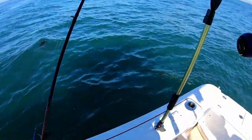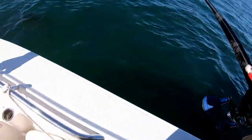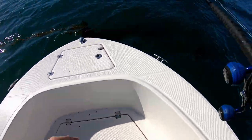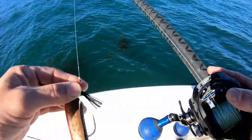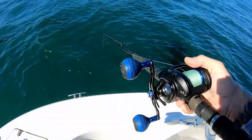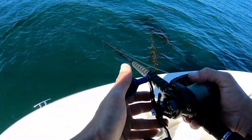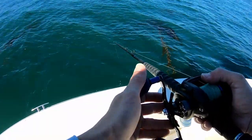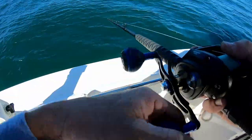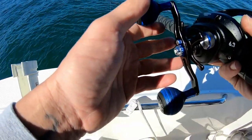My GoPro froze up on me when I had that other calico on board. Didn't realize until I just turned around to go stop the recording and, well, it was frozen. So luckily, I believe it got that calico, hopefully. If not, try to get another one. Two down. Lost another one? Damn it.